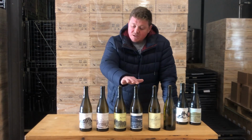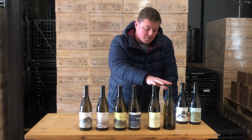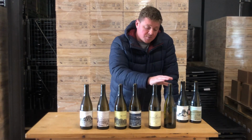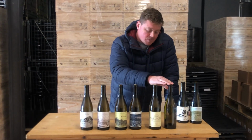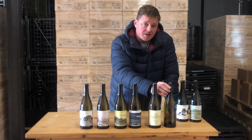You'll notice with the single vineyards, mostly it's picture labels. For the mixed origin wines, it's mostly text. So this will also be mostly a text label. We've gone for quite a beautiful classic look, and it's got a little green capsule.